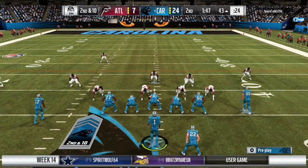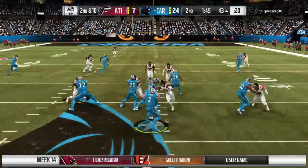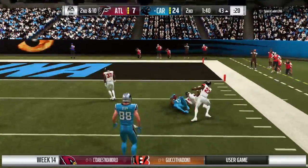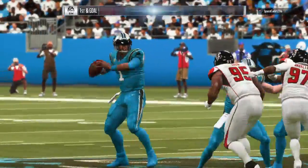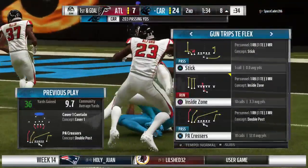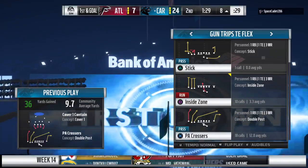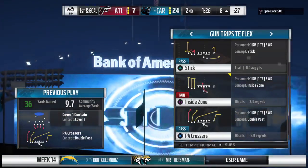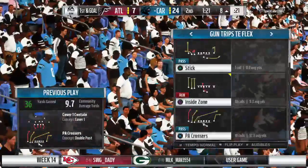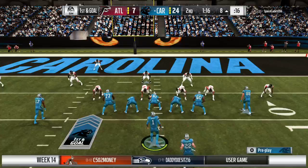Ready? Ready? This is Newton off the play fake to McCaffrey. This one complete to Devin Funchess. And he's brought down, but not before he reaches the 8-yard line. That one goes for 36 yards. A chance to really cap off a big first half here as they come up on 1st and goal.